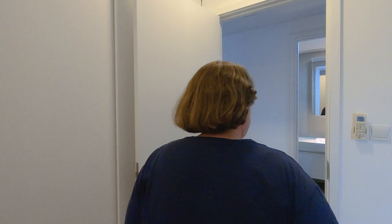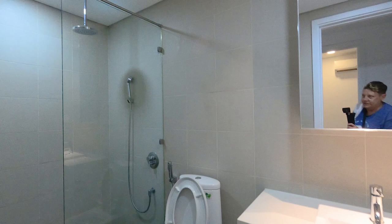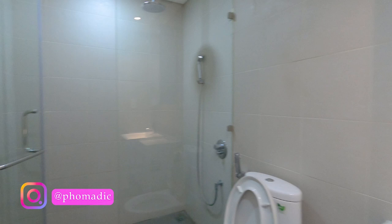Here, this is the main bathroom. You can see there's a rain shower and a handheld as well. It's really big. Yeah, it's quite spacious. Nice big shower. Nice big bathroom compared to what we've been living with. Another closet. Some storage here.